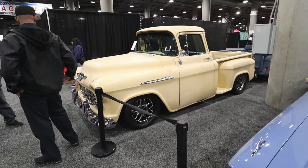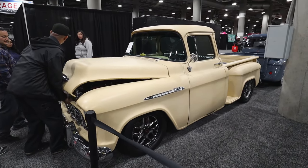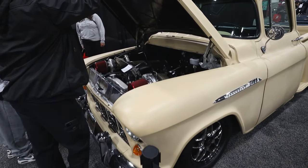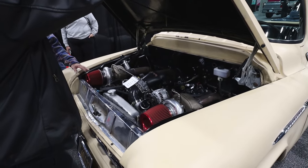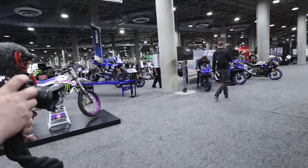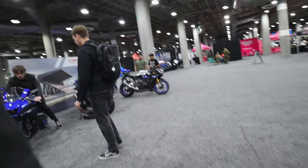Yeah, this is badass. Oh, he said it's 1300 horsepower. Oh my god. Ooh, bikes. Motorcycle bike.